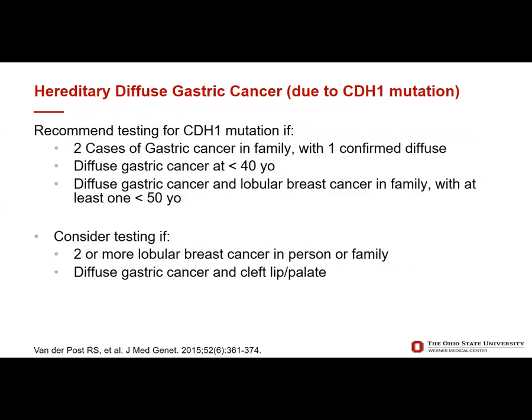So just to state this again, we do recommend testing for a CDH1 mutation when there's 2 cases of gastric cancer in the family, and one of them is confirmed diffuse phenotype. If there's a diffuse gastric cancer at age less than 40, or if there's a diffuse gastric cancer and a lobular breast cancer in the family with at least one under age 50. And then if there's 2 or more lobular breast cancers in a family or in a person, we would consider this. Or if there's a diffuse gastric cancer and a cleft lip or palate history, that's also something we would consider testing.